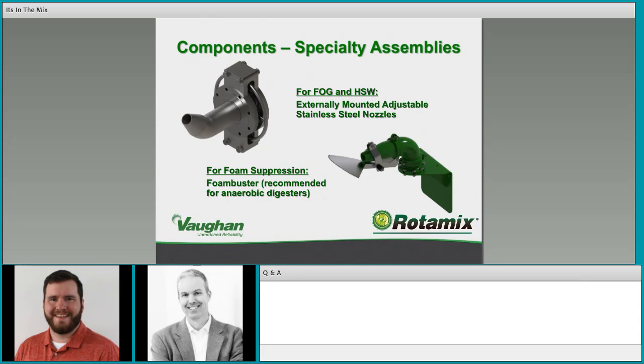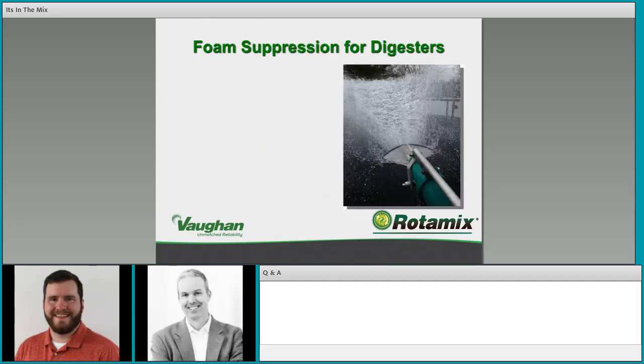We all try to deal with foaming, and we've got a presentation topic coming up in the future to talk about foaming as a larger issue. But even the best systems are going to have foaming every once in a while. It's kind of unavoidable. And having foam suppression installed in a digester really helps to eliminate nuisance foaming when it does occur. And we'll talk a little bit more about the Foam Buster right now.